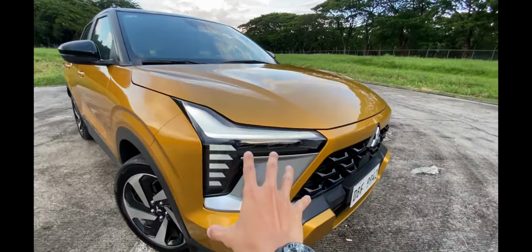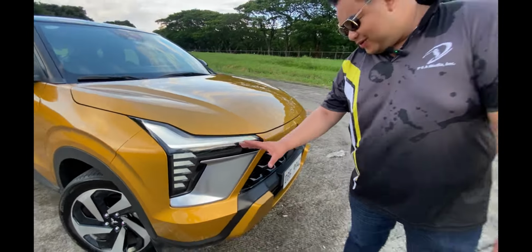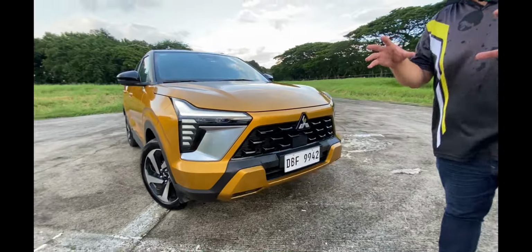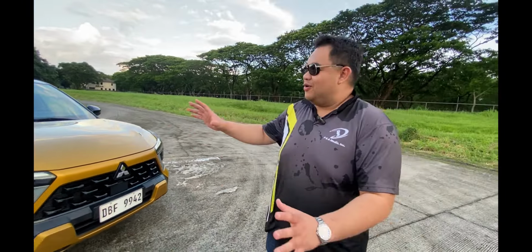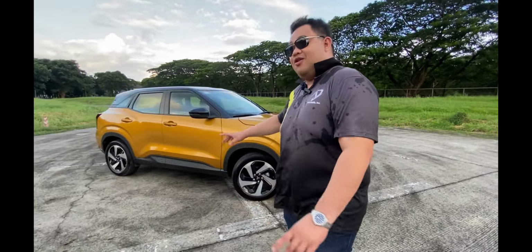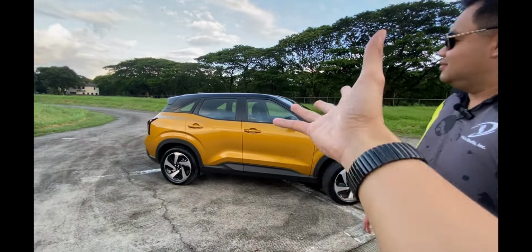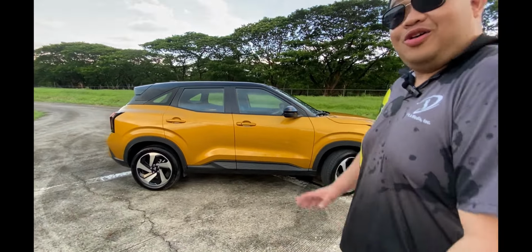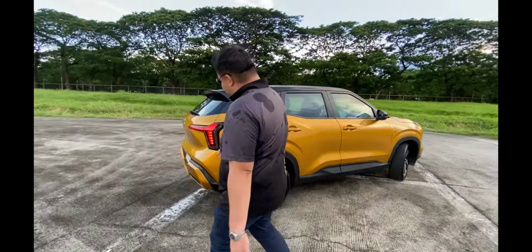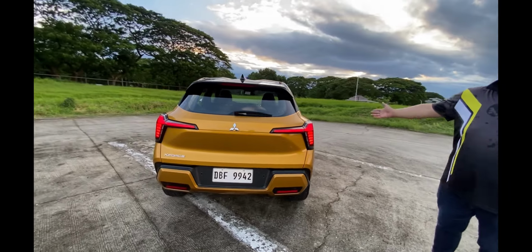I love these headlights. Look at that design. All the way to the grill, it looks really angry. Especially from the side profile, the wheels. I love the two-tone too. Also, the tail lamps. It's basically the same design as the one up front.